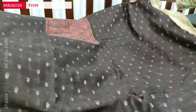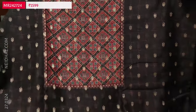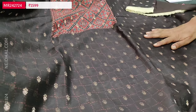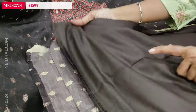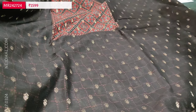The color is dark coffee brown. For the yoke alone, we have this kind of floral print, and we have a checkered pattern all over the fabric. A beautiful color, and we have small zari buttas on the front side of the top. And even at the back, we have these zari buttas, and we have a matching bottom in soft spun cotton. Very soft and comfortable material.